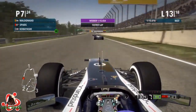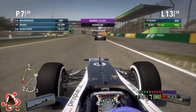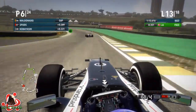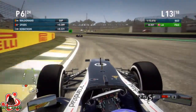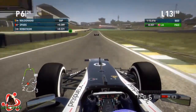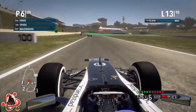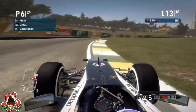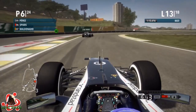Just quickly checking my fuel so I don't run out of it, so I can make a move up the inside of Maldonado here. I think that was fair enough. Just got past him there, squeezed by. As I say, we've managed to get up to 6th, and I'm looking for 5th now because Massa went in the pits a couple of laps ago.